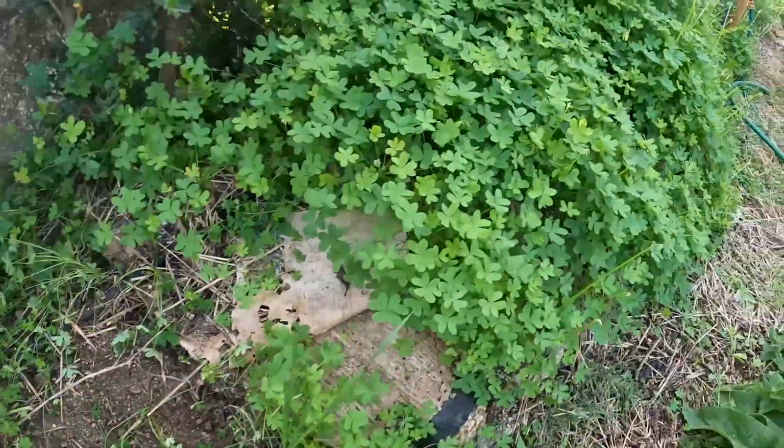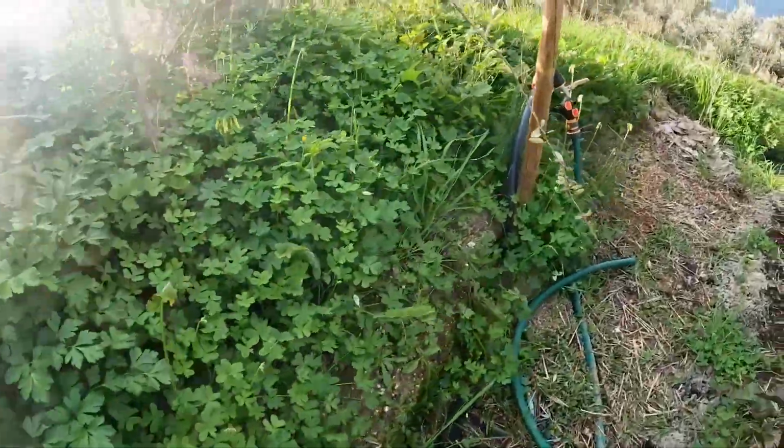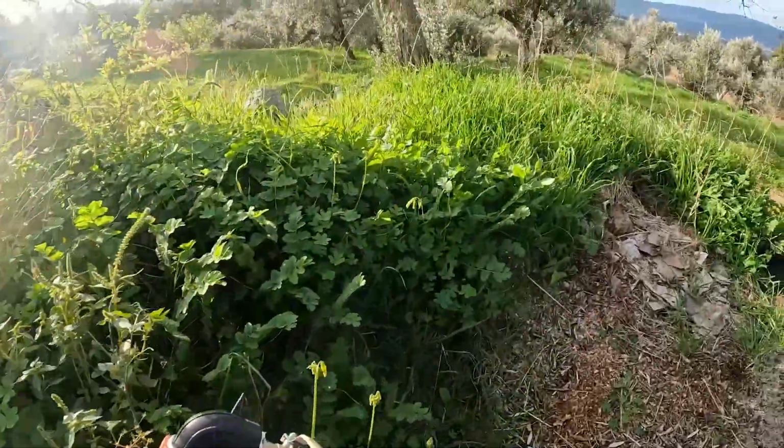So I've been working in the garden all morning. I started with weeding the beds. I've moved a whole bunch of compost, and I've covered everything with the mulch, and I think it looks really great, but I still have a little bit of work to do before I do a great reveal.